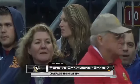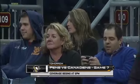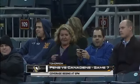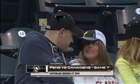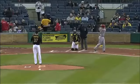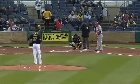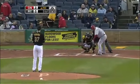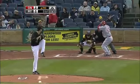Coverage begins tomorrow at 6 right here on FSN. Go Pens. Yes, sirree. Making a doubleheader. You watch the Buccos tomorrow afternoon, and just keep it right here on FSN and watch the Penguins tomorrow night. We'll have them both for you, the Pirates and the Reds. If you can't make it out to the ballpark, get your sports fix tomorrow. A lot of folks will actually come to the game tomorrow and then head across the bridge. And even if you don't have a ticket, I know a lot of people like to watch it on the big screen.